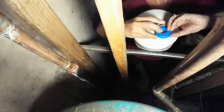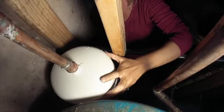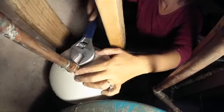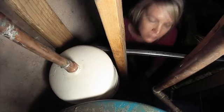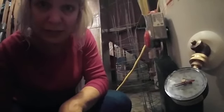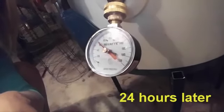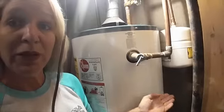I added some Teflon tape to the threads of the new expansion tank to make sure it doesn't leak, tightened it up, and turned the water back on. I put the gauge back in place to monitor the pressure to make sure the problem was fixed. And lo and behold, both lines are still just slightly above 60, which is awesome. That means that we have fixed the problem. And also, it does not appear to be leaking. And the problem is fixed.